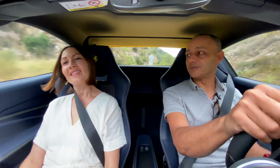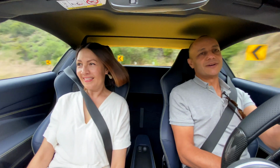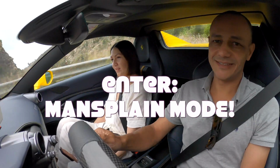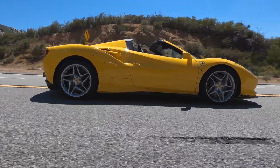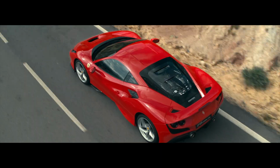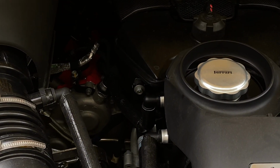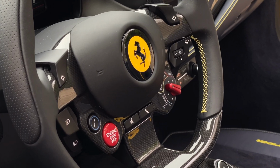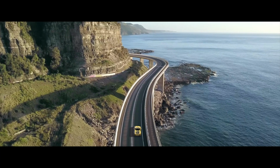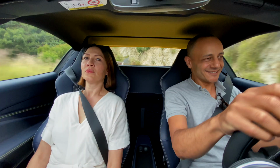What do you know about this particular Ferrari? Nothing. You know nothing about this Ferrari. Let me tell you about the F8 Spider. The F8, like its coupe counterpart called the Tributo, is powered by a twin-turbocharged 3.9-liter V8. But here, it's nestled deep beneath the two-part folding hardtop mechanism. Power is routed through a 7-speed dual clutch, and drive modes are controlled by a small metal dial called a manettino. Is that a pasta? Sounds like a pasta, doesn't it?